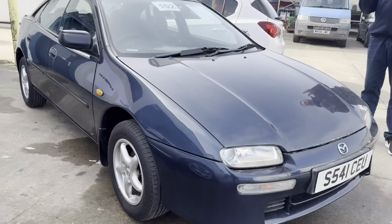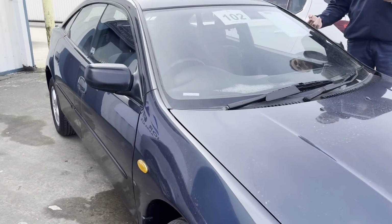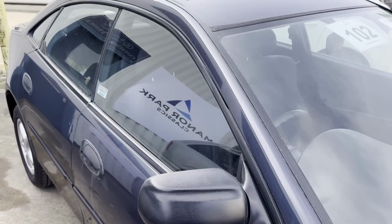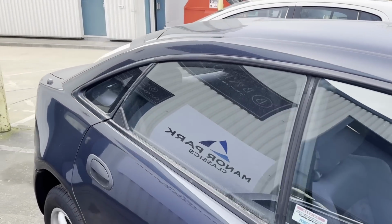But you know me, what I love about late 90s classics is they're just so usable. You could daily this. It's a 48,000 mile rust-free Mazda. You could use that every day. So if you're trying to get into the classic car hobby, you want something that's different, unusual, and you want to get the nod from other classic car fans, buy this.